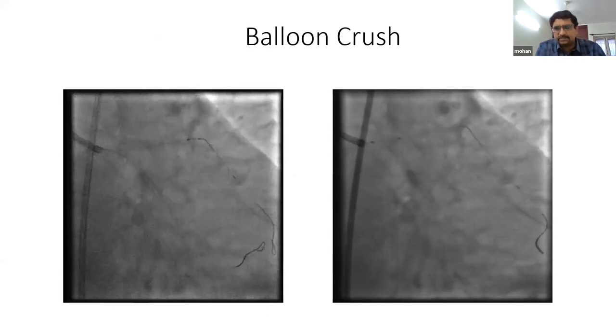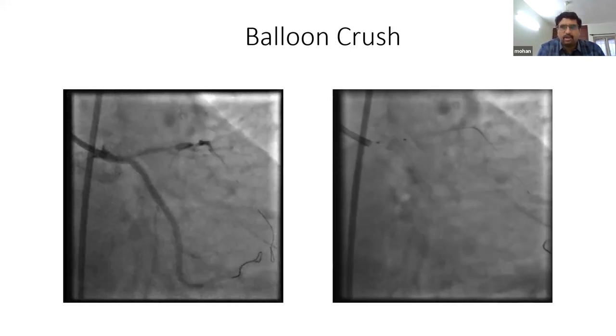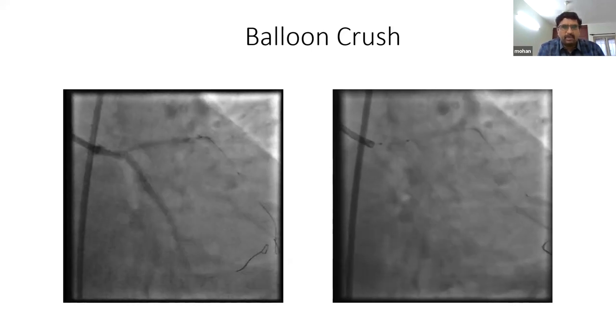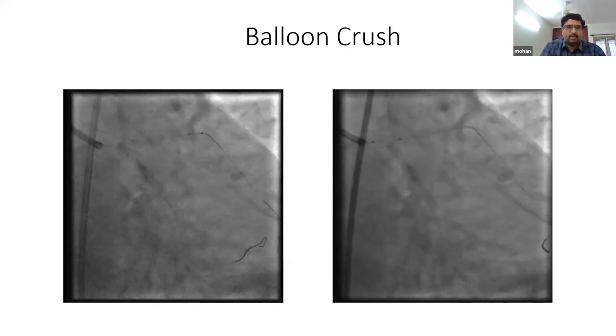Why I'm saying organized crush is that you can pull out the balloon while you are deploying the LC stent. You can pull out and deploy it more, then subsequently you can take out the balloon. By the time you do the balloon crush, you can get an organized balloon crush.